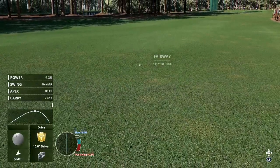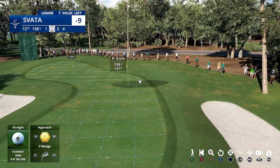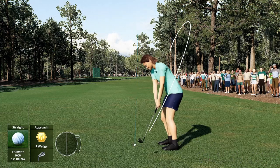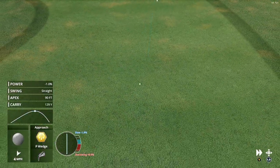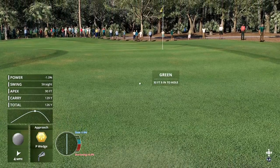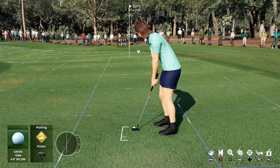Looking for a strong finishing kick here on this Friday to get set up for the weekend, and that another good drive here. I really like her golf swing, and that's another good shot. She should be happy with that one. Gonna have to give this a pretty good thump. This is well back there and into the hill.